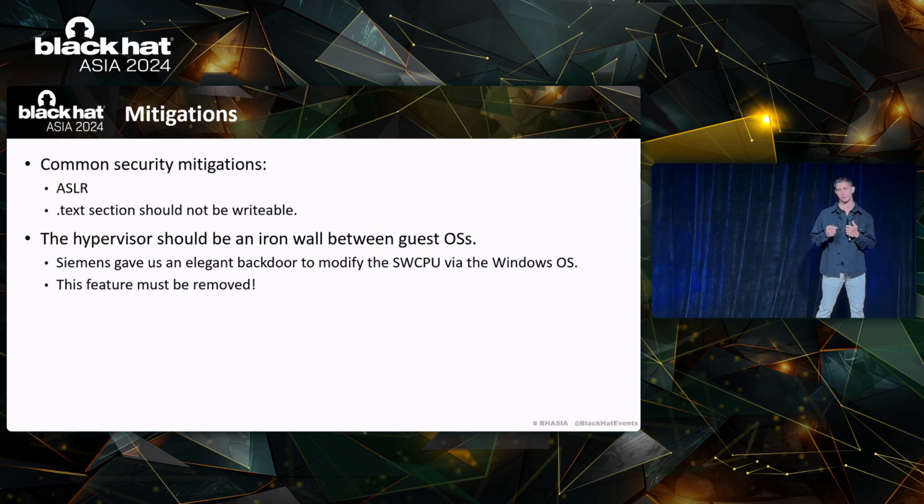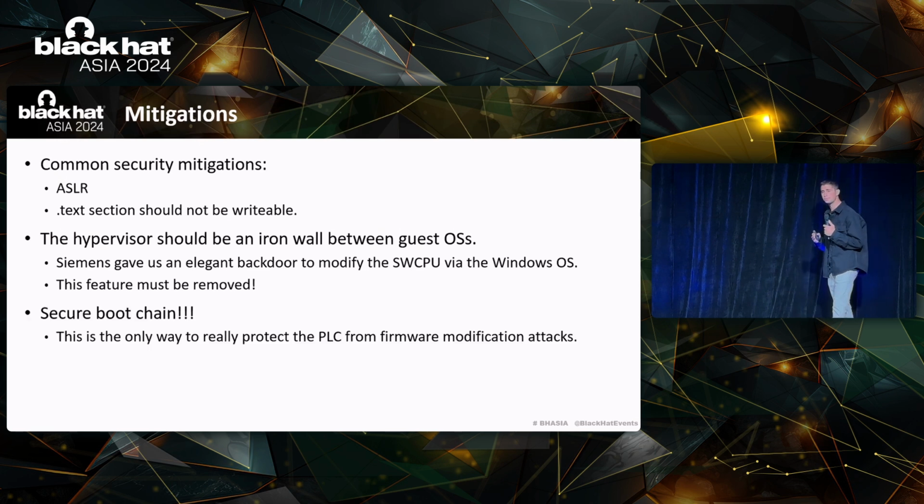Which leads us to our next point. There must be a secure boot chain, because a secure boot chain is the only real way to prevent a firmware modification attack on the PLC.